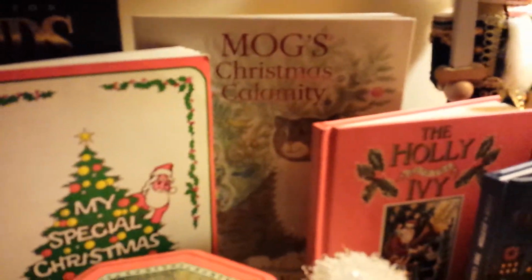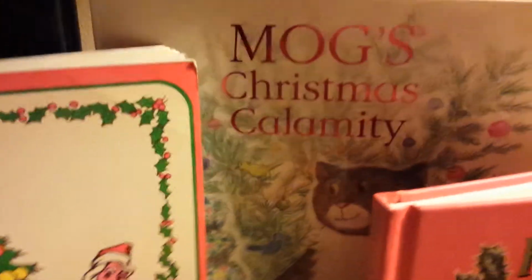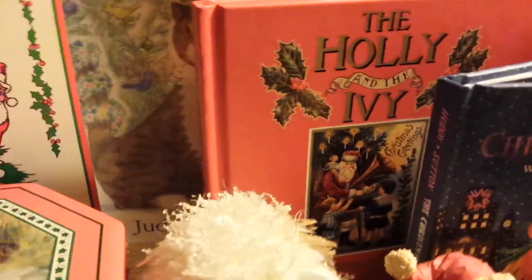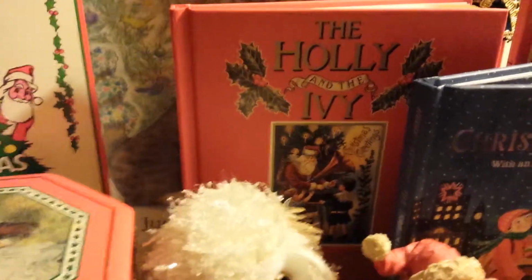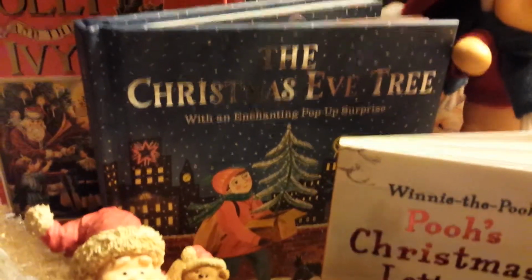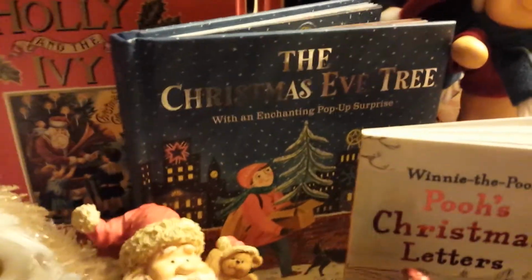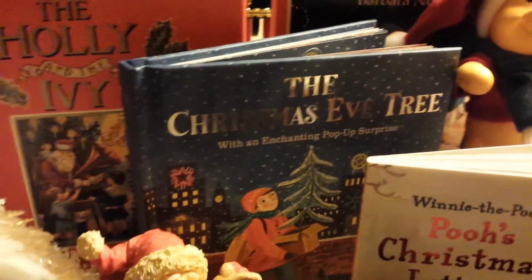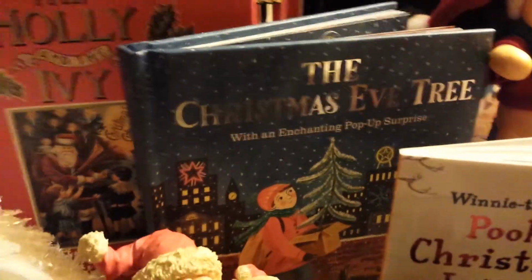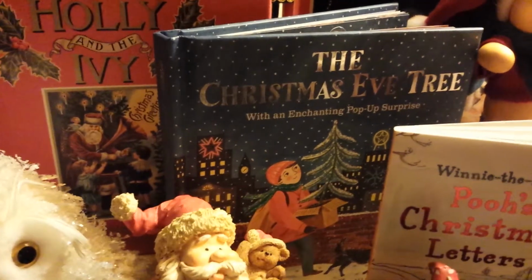And then we've got Mog's Christmas Calamity, which I think the Sainsbury's advert was based on. I've also got Mog upstairs that my sister got me. And then I've got the Holly and the Ivy book. Again, it's got some nice illustrations in that vintage style. This book, The Christmas Eve Tree, I bought last year at Stratford Christmas Fair. Well, it wasn't actually at the fair, it was in one of the shops while we were there. It's really enchanting. Actually, I apologise, my mum bought me this there. It's got a pop-up surprise at the end, and it's just a really cute and charming book.